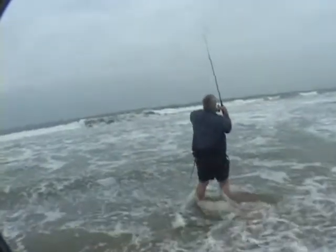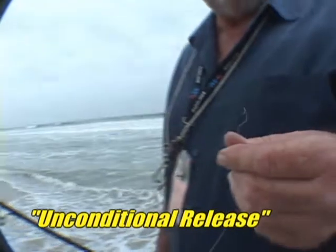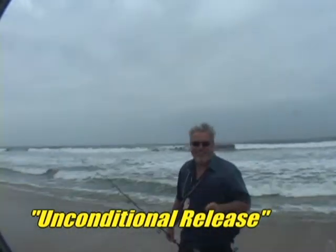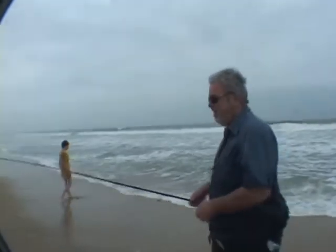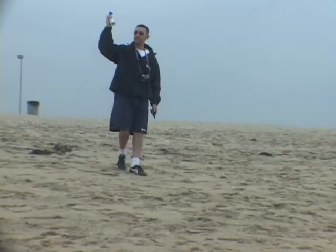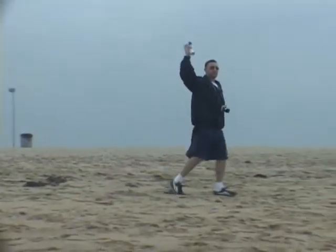Folks, whether it was a big halibut or white sea bass or just a bat ray, we'll never know. After a 30-minute battle, Brent's fish was given an unconditional release. It was a valiant effort, and Fox cameraman Gary Boland stayed with Brent all the way. But now it's time for tournament director Tony Zubia to blow the horn signaling the end to today's competition.